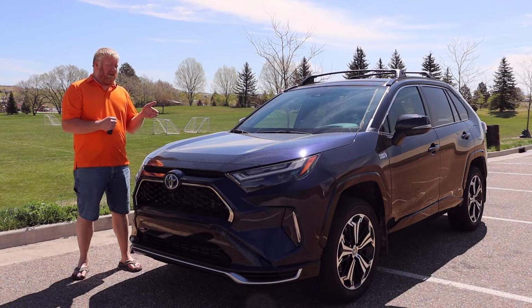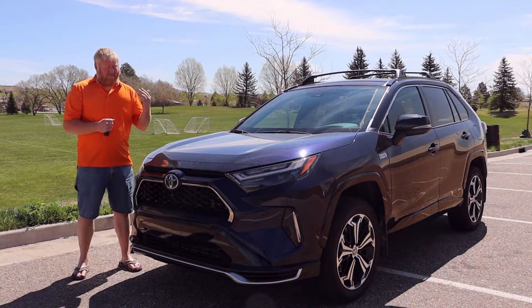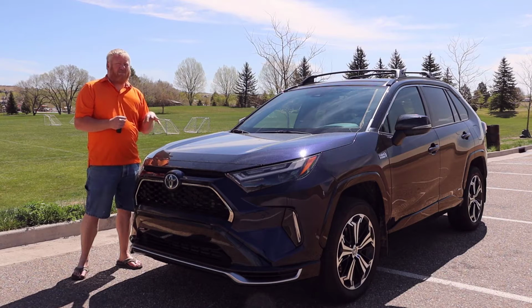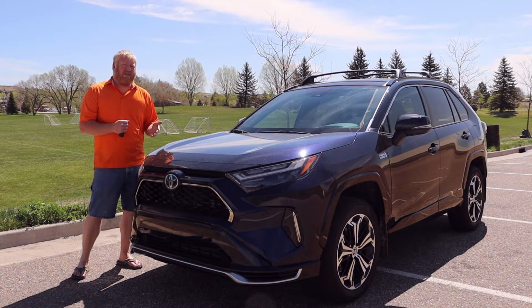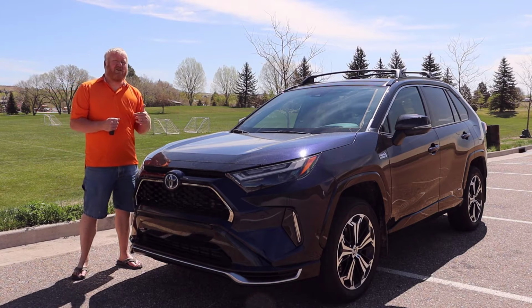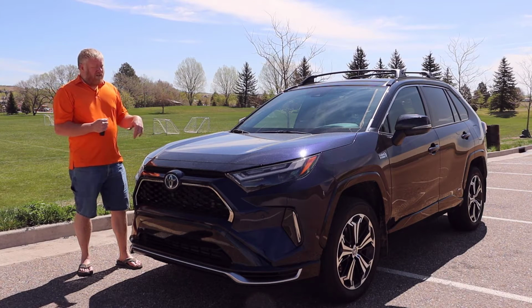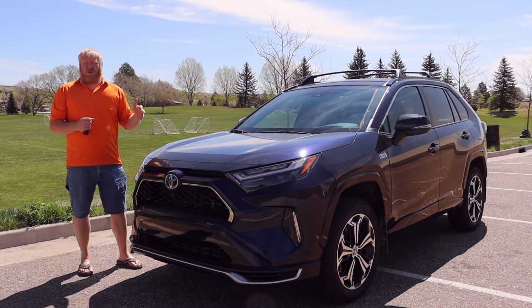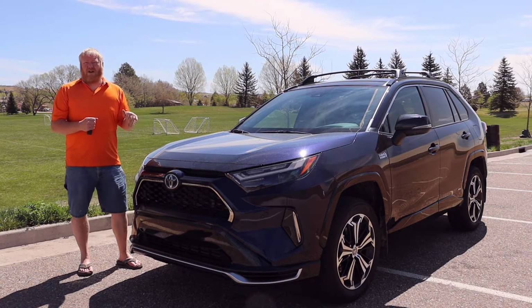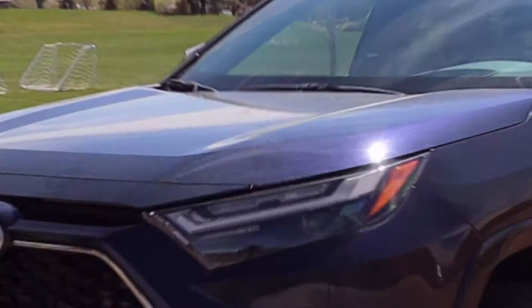The Prime is the plug-in hybrid model of this, and it is by far my favorite RAV4. In a nutshell, you get about 40 miles or so of electric driving range. Then beyond that, you're on the gas engine, which gets about 34 miles a gallon. So, all in all, very efficient. It's also right-sized as a two-row crossover, with a good-sized storage area, just well done all the way around. But I do have a few faults with it. So, let's get into it.